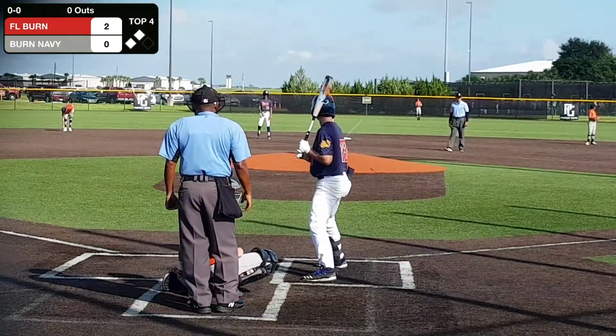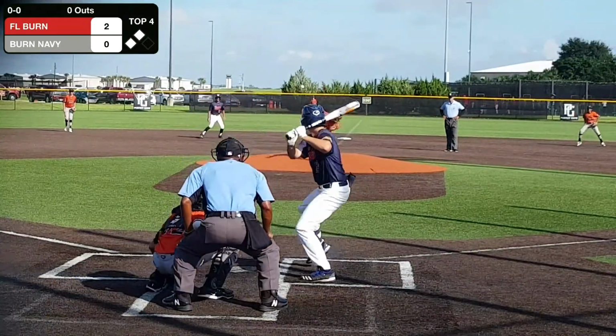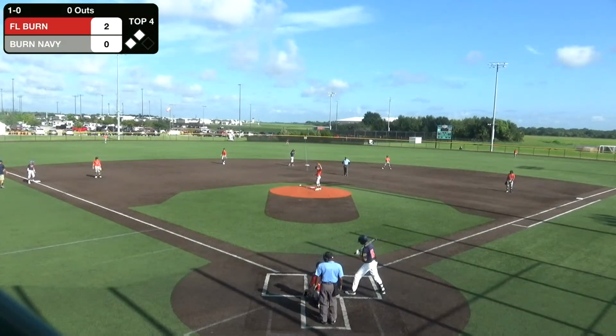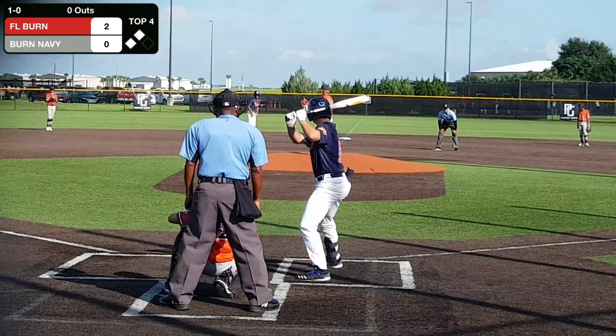And Tyler Ellis will step to the plate. Ellis, no stranger once again to this Burn National team. They've played him, I would say, probably the better part of 20 times on various different teams out of 5-Star. Now this Burn team out of Jacksonville. Ellis, the tall, athletic, left-handed hitter.